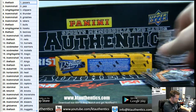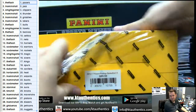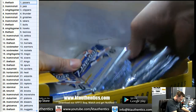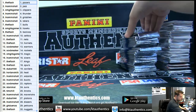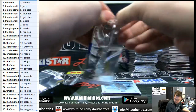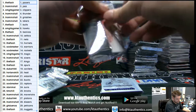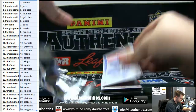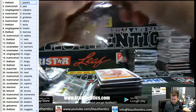No one cares about Jeremy Lin except me, apparently. Dude, Jeremy Lin still sells. Sells to Asia like crazy. Alright guys, Prestige has been the best that we've done, so pull another sick two autos out of here. Still sells pretty well.